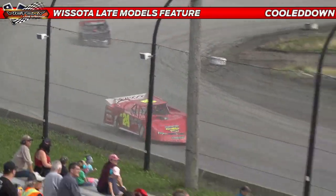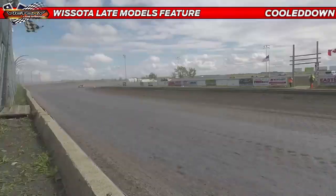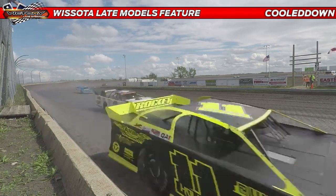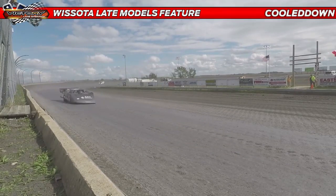Here comes your leader. He's your winner, Ward Emery in the 24. Second spot goes to the 57 of Kevin Sexton. Third to the 10 of Balkin. Fourth to the 11 of Holden, and rounding out the top 5, the 70 is Jesse Tunis.